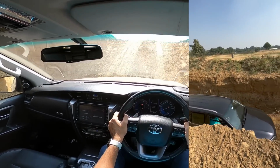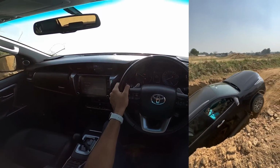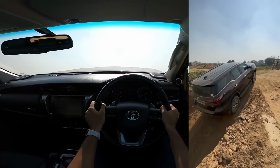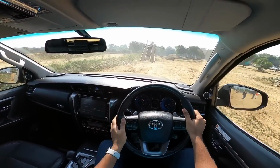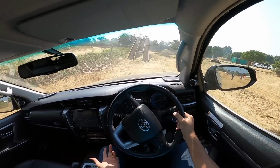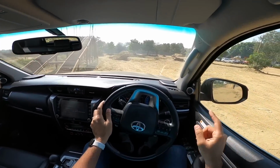And this was also the last obstacle, because after this, obviously, we are switching to the other car, and this is done. We are not going on that. So yeah, and then another small obstacle here, just like no problem at all. Now let's get into the MU-X.